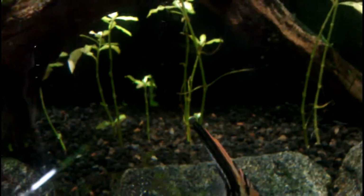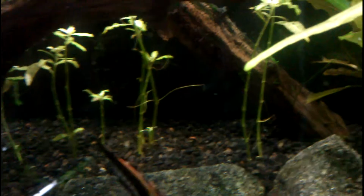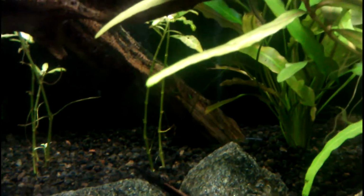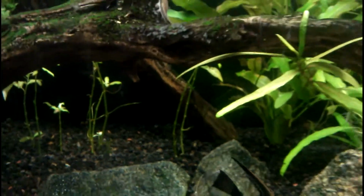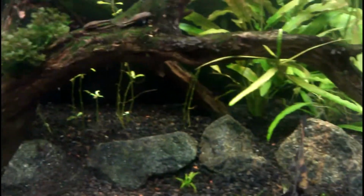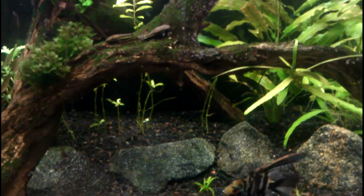I got some new leaves coming on some of the other ones too, so I'm thinking I'm looking good with that plant. It's gonna start picking up, just needs a little time. But yeah, I'm gonna get this tank cleaned up, and I'll be back and show you what I got going.